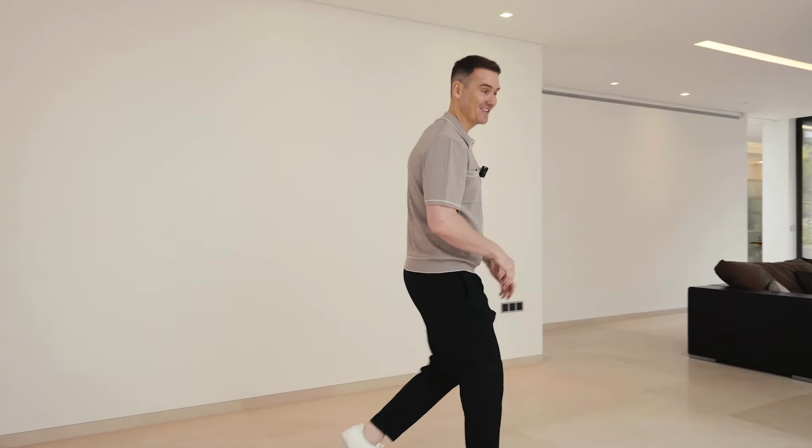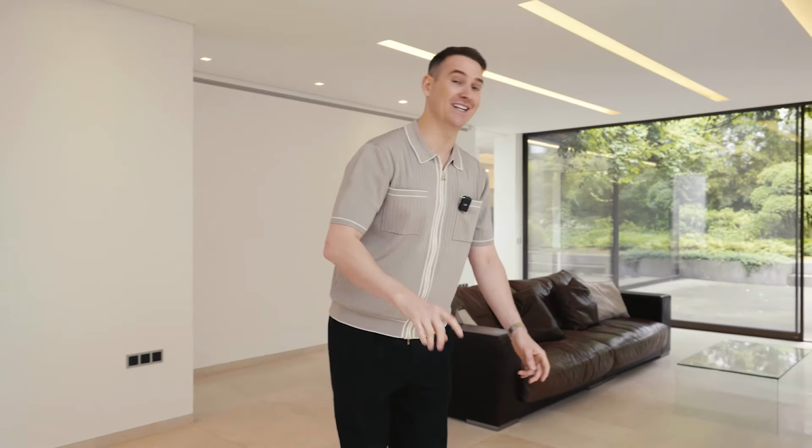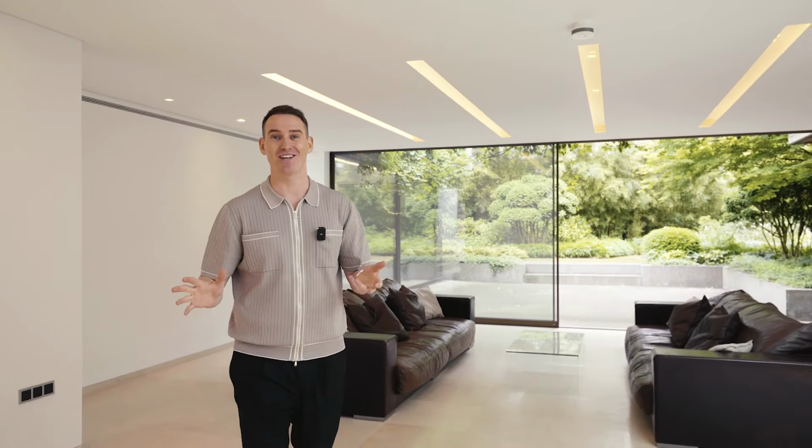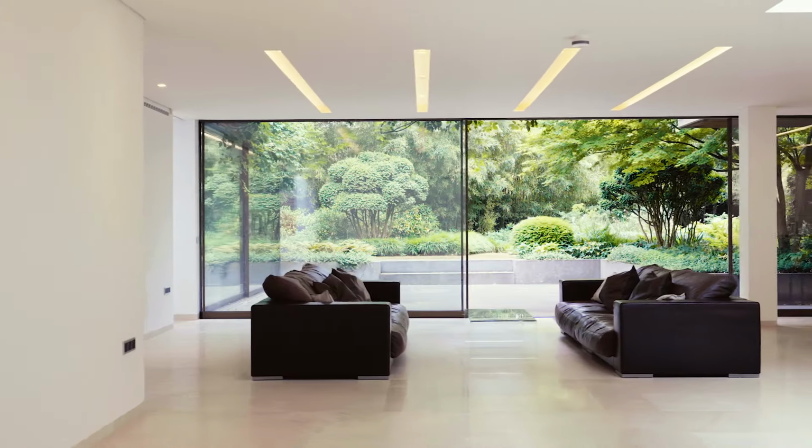Can you guess the name of the house? Stop guessing. It's called the Glass House, and it's easy to see why. The architecture is courtesy of Glenn Howes, and the vision was to create a space that's flooded with natural light, had a contemporary feel, and almost art gallery-esque, which they've certainly done with the amount of wall space, loads of space to hang your art.